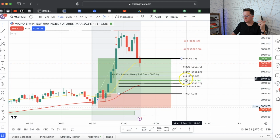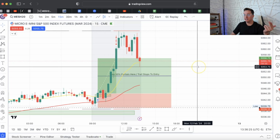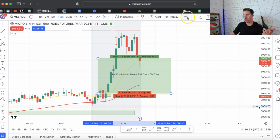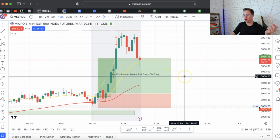So then once price goes and hits that 50% level, what I do is I take a portion of my profits, 50% of my profits, and then I'm trailing my stop loss to my entry. So by me trailing my stop loss to my entry, my trade is now at break even. So if it does reverse, I'm maybe going to lose like a couple of dollars with spread and commissions, but that's not a big deal because I already closed 50% of my profit.